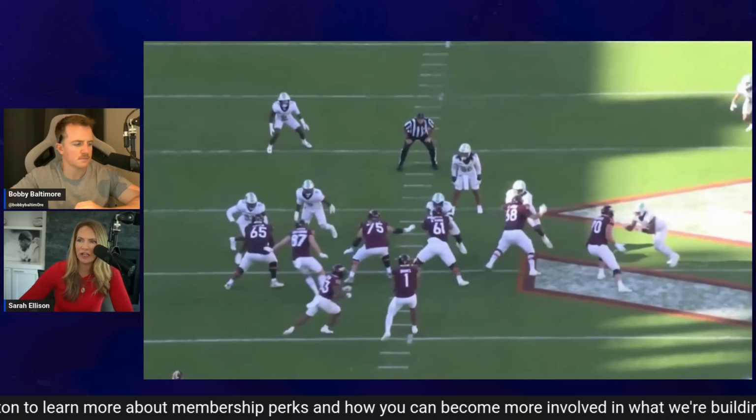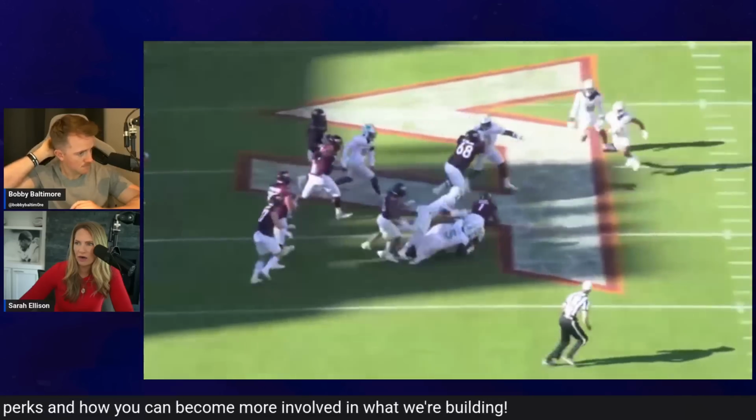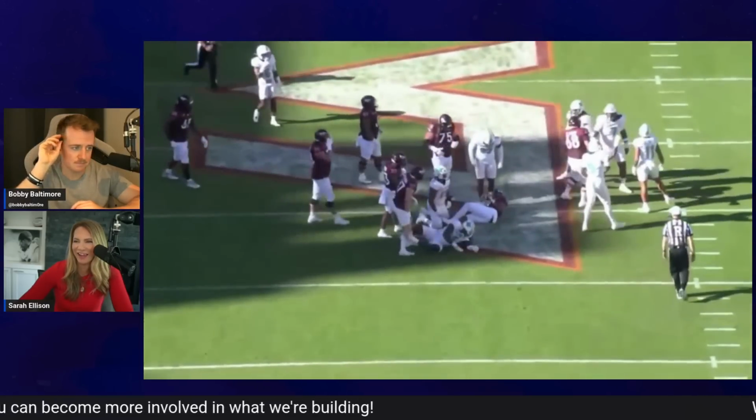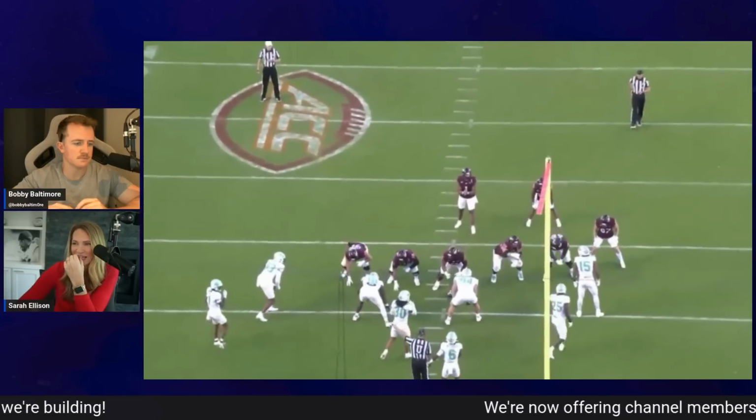Okay, over here to the right again. Tackle with the back right here. He sees it and defeats both to take the quarterback down for a sack right there. One play after another, the whole season at Marshall.